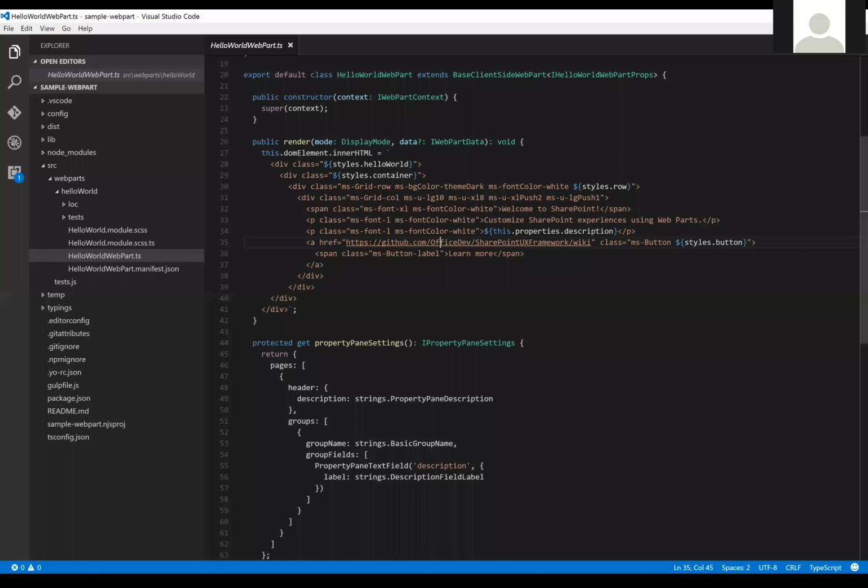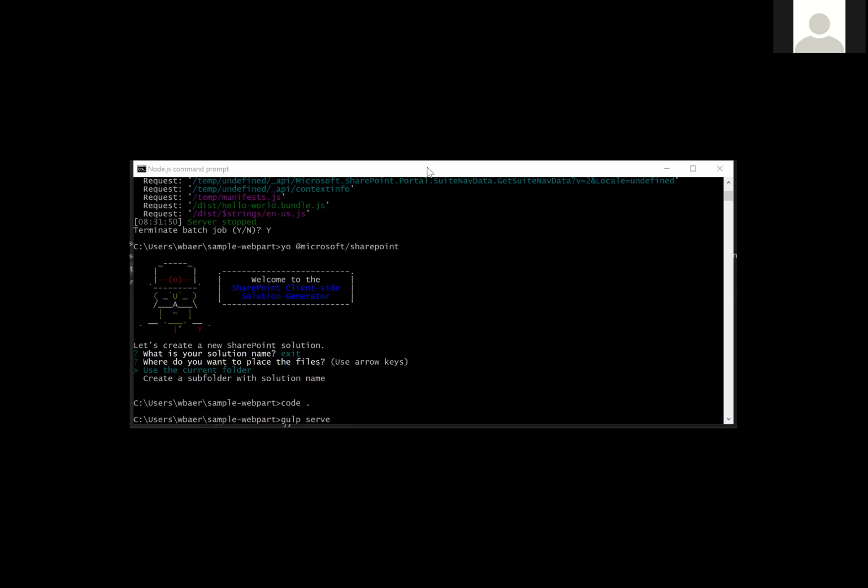So what we've done so far is we've used Yeoman to scaffold this out. We're using Visual Studio Code to edit it, and now we can use Gulp to serve this up and do a little bit of testing. So I'm going to go ahead and share my command prompt again. Just bear with me for one moment and we'll get back to the command prompt.